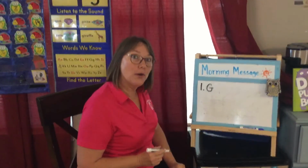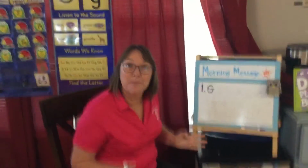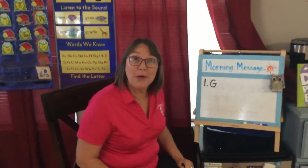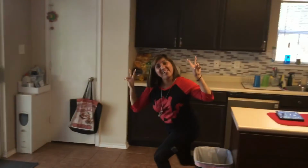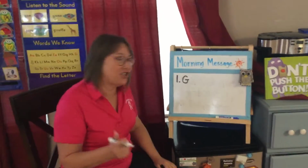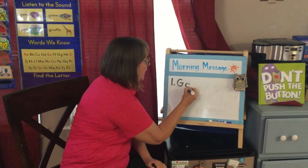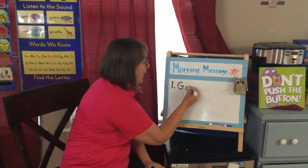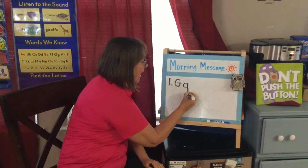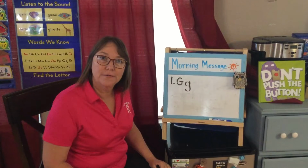G. Now our lower, Miss Bell, I just thought of some other G word. We have someone's name that starts with a G. Miss Gracie, representing the kitchen. And the lowercase g is a little curve. Bring it up like a letter A and bounce it down, and it curves up towards the little curve. It looks like a hook.